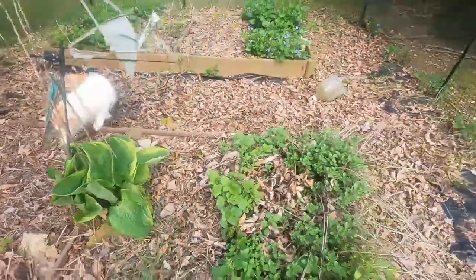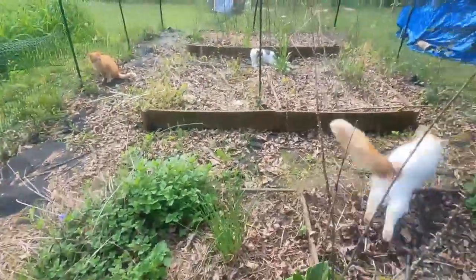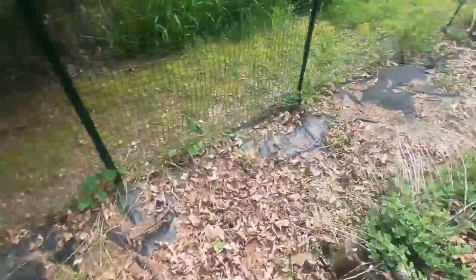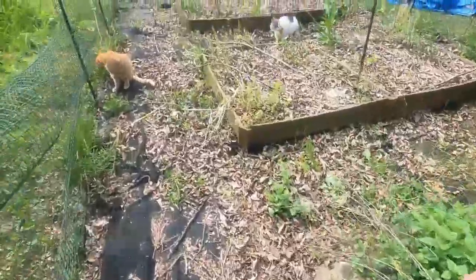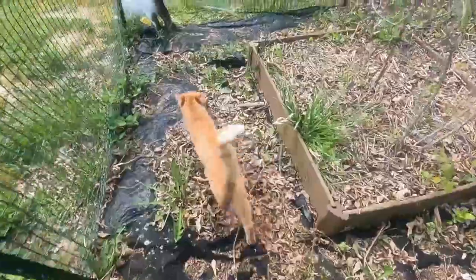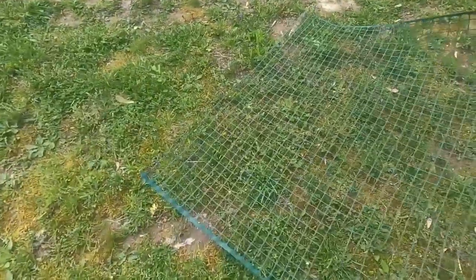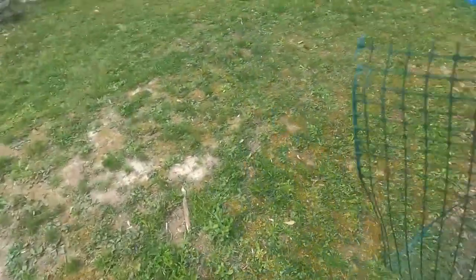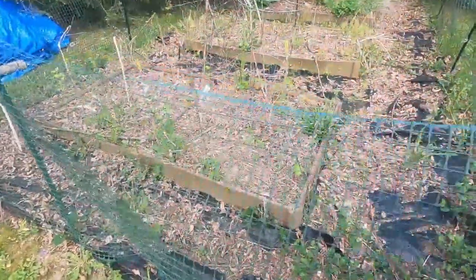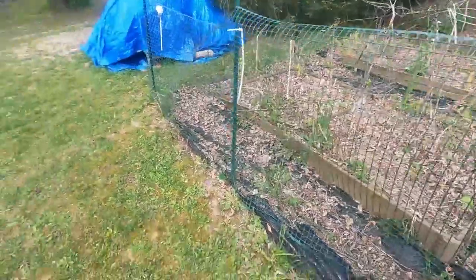Gotta chase cats out here. And just violets over there. Okay, cats, all out. Come on, out. Scoot. Move it, all of you. Come on. That includes you. Butterscotch. All right.